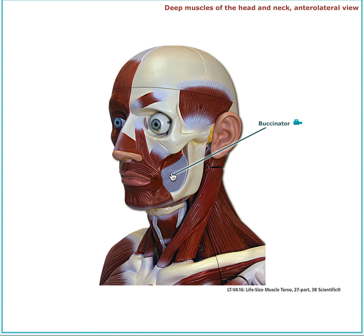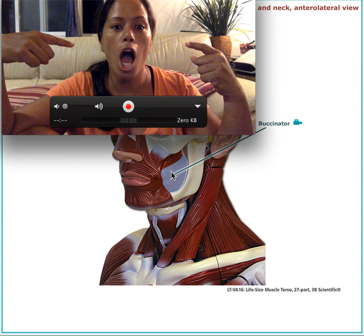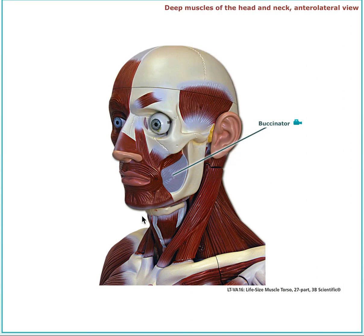So this is the buccinator, right? And then this one's a little mental, so we call him mentalis.